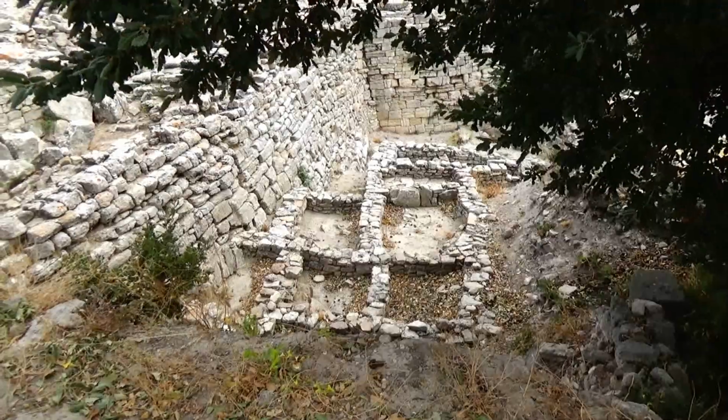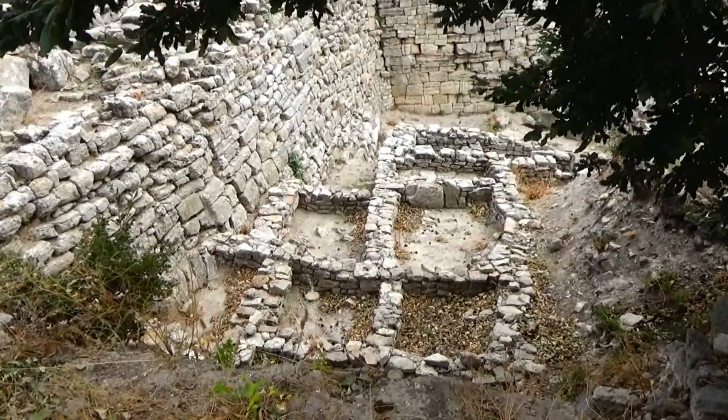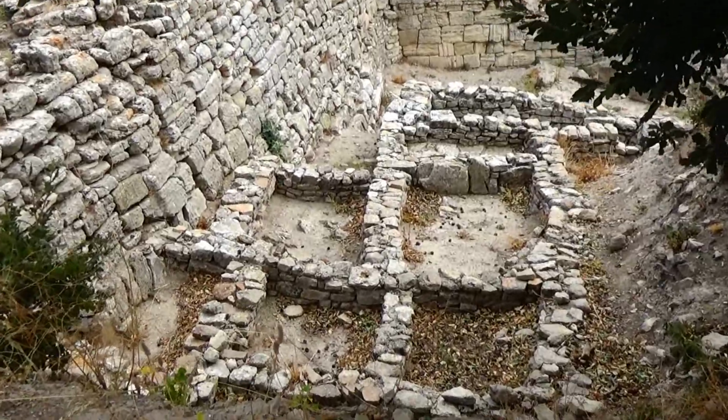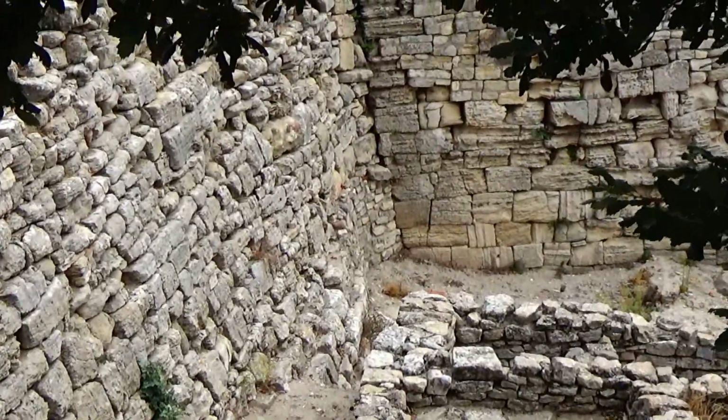Although the site of Troy is 5 kilometres from the coast, it used to be much closer, but the sea silted up and the large natural harbour gradually became land.